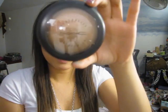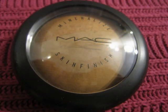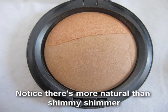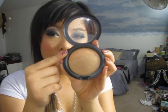So this is it right here. It comes in this packaging, the chic black packaging with a clear window. It has the medium dark and natural shimmer on the back. This is the product itself, and it's pretty dark, I must admit, but not for me. It comes with a matte shade and a shimmer shade. See this dark shade? It's not that dark on me because you can sheer it out.